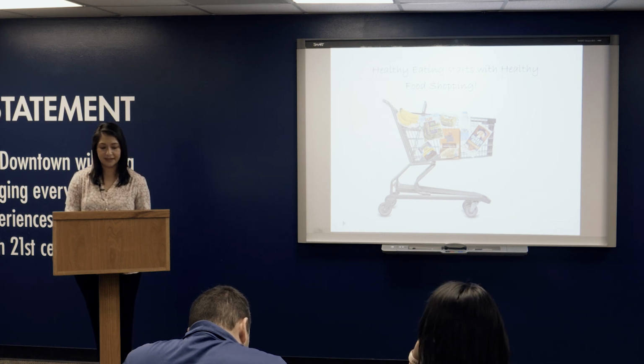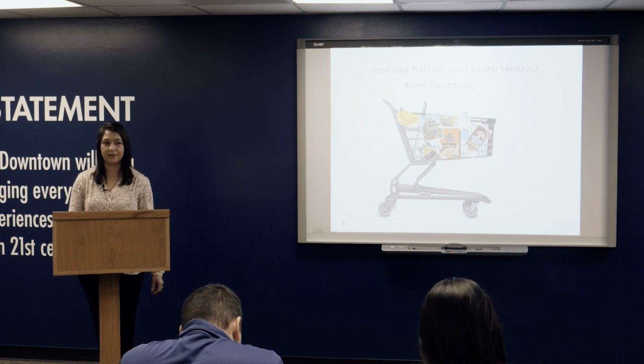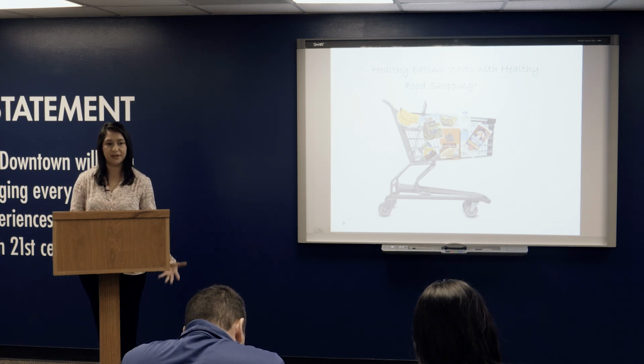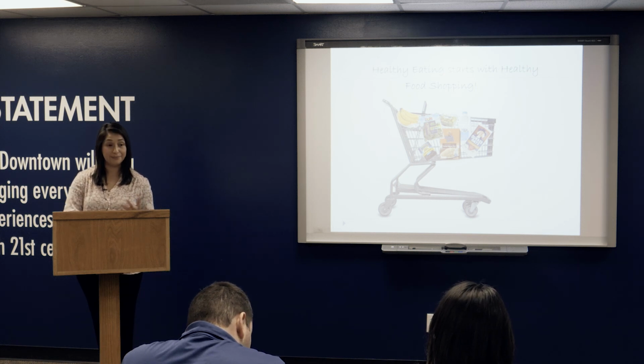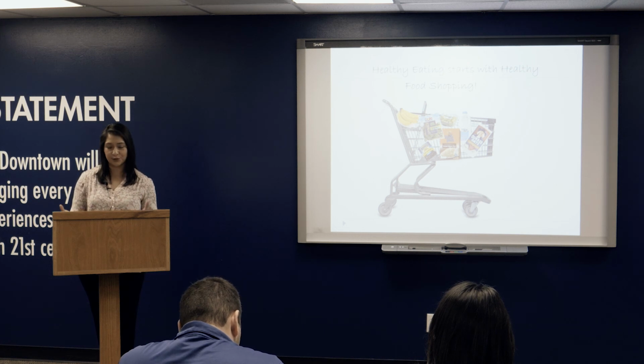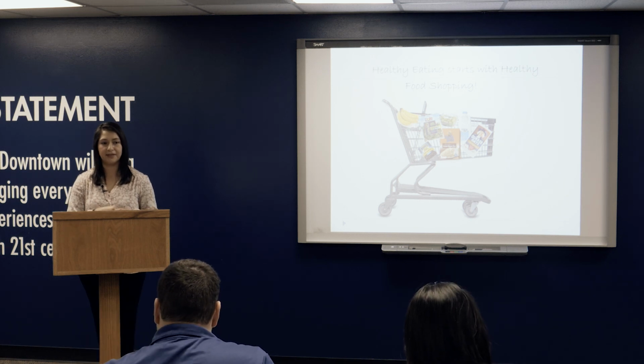The other thing I was going to say is iron. Also for women, women are more prone to have anemia, things like that. So making sure you're having plenty of foods with iron. Beef is a good source of iron, but we don't want to eat too much beef. So getting it from lentils or other types of beans is good.